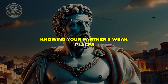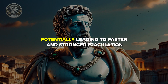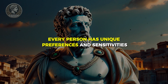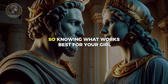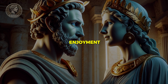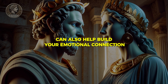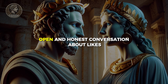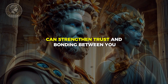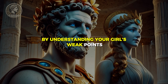Knowing your partner's weak places helps you to experiment with novel forms of stimulation, potentially leading to faster and stronger ejaculation. Every person has unique preferences and sensitivities, so knowing what works best for your girl can make a big difference in her sexual enjoyment. Knowing your partner's weak points can also help build your emotional connection and closeness. Open and honest conversation about likes and dislikes in the bedroom can strengthen trust and bonding between you, leading to more happiness by understanding your girl's weak points.